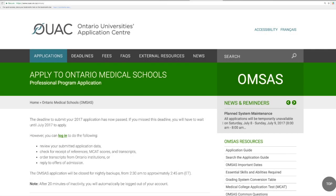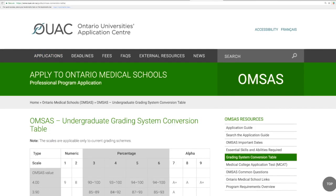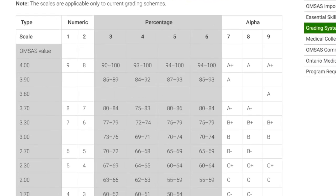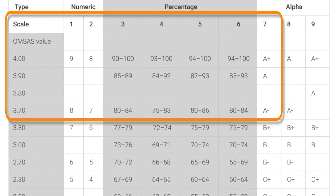So what does that mean to you in terms of a Carleton student with a 12-point scale? Now, a 3.7 is an A-, 3.9 is an A, and a 4.0 is an A+. To stay competitive, you want to stay around a 3.9 or higher, so you should be getting grades around an A or A+. If you have grades that are going into the A-, you don't have to fret, that's okay.